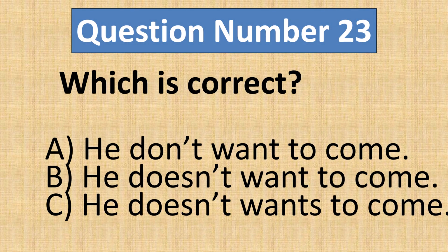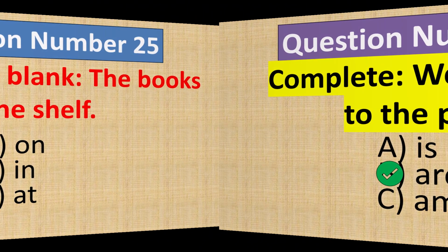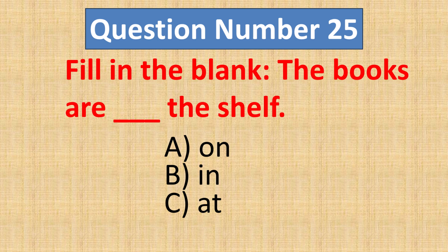Question number 23. Which is correct? A. He don't want to come. B. He doesn't want to come. C. He doesn't wants to come. Question number 24. Complete. We dash going to the party. A. Is, B. Are, C. Am. Question number 25. Fill in the blank. The books are dash the shelf. A. On, B. In, C. At.